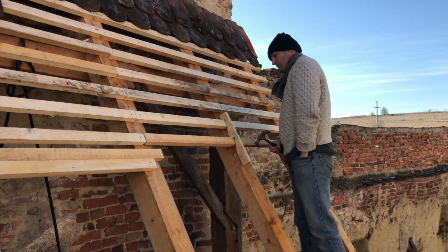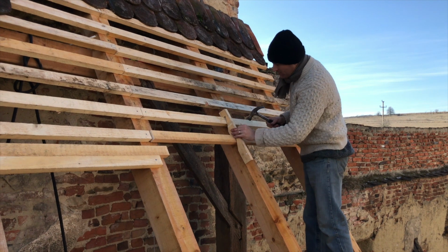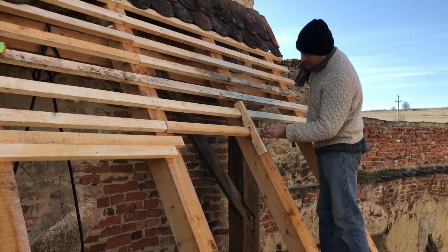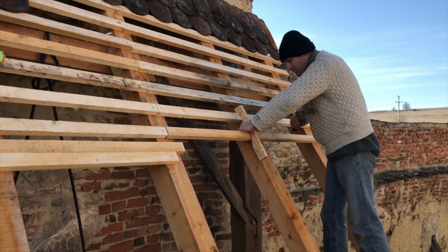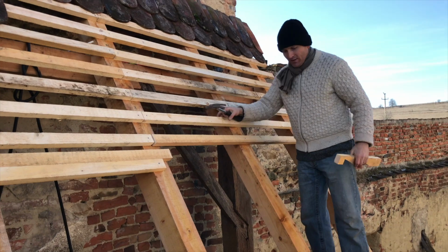Once you got it there, you go for a nail and you knock it in. I'm gonna take it a little further. There we go. Right. So that's what's involved.